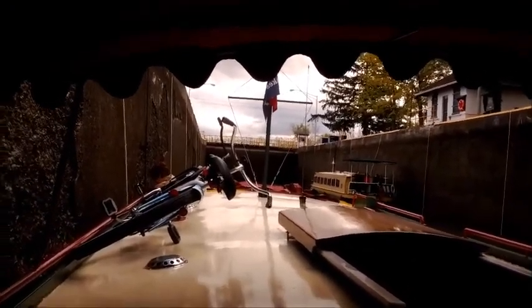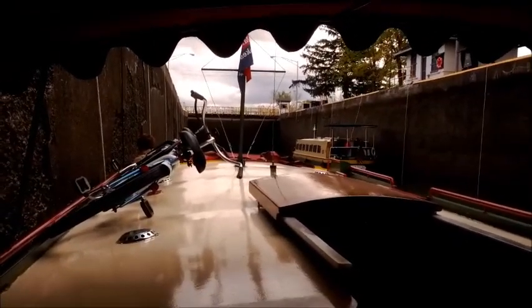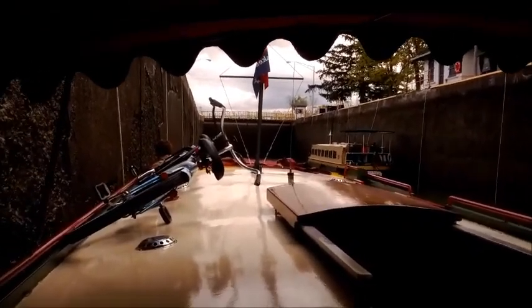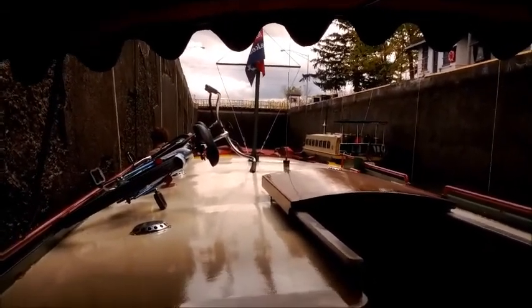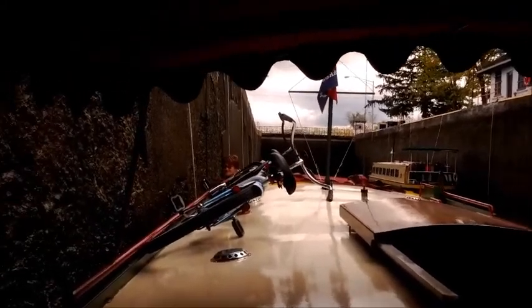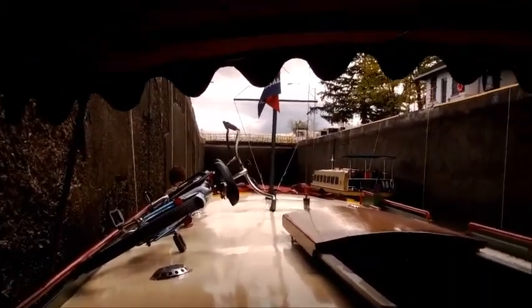Okay, here we are in lock number 32. This time we're actually in a lock going down again, but we have two canal boats. One is the Sam Patch, which is right over there on the south wall, and we are, of course, still the Hemlock on the north wall, and we're both dropping down together.